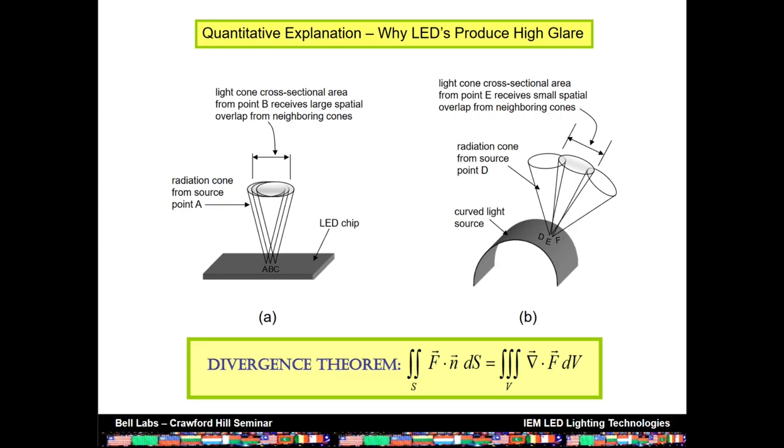If it is a curved source, that's section B. You can do this experiment with anything you want. You take some ice cream cones and put them on a string. If you straighten out the string, all the cones will overlap. And if you bend it, the cones will diverge in different directions.